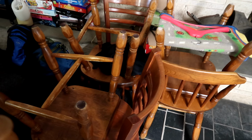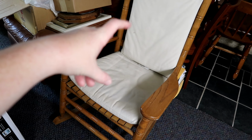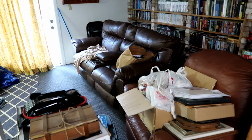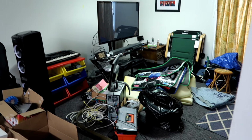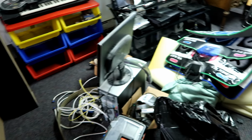We've got these chairs. I'm not sure where these chairs are gonna go. But this rocking chair is one of those Cracker Barrel rocking chairs. My mom actually got it for me. We gotta take the cushions off and wash those. And then we've got the three recliners all set up to watch the television, play video games, that sort of thing. All of these boxes need to be gone through and taken care of.